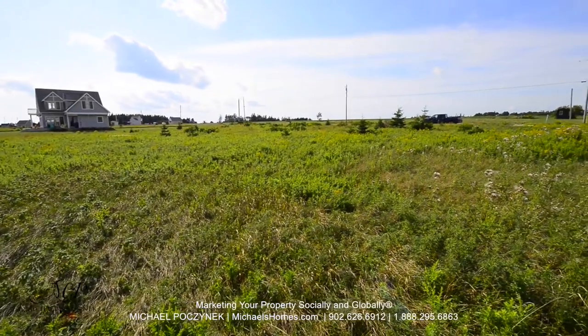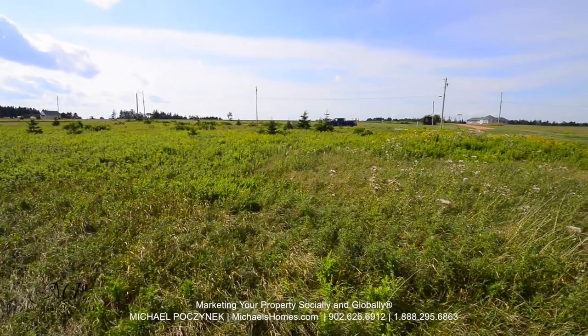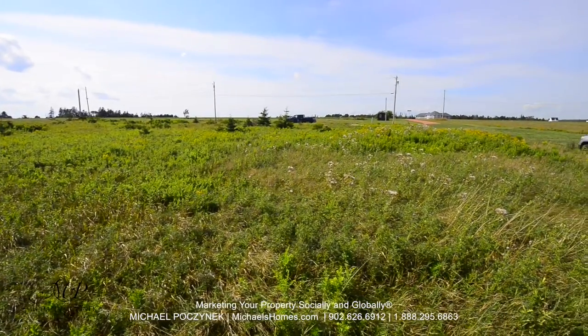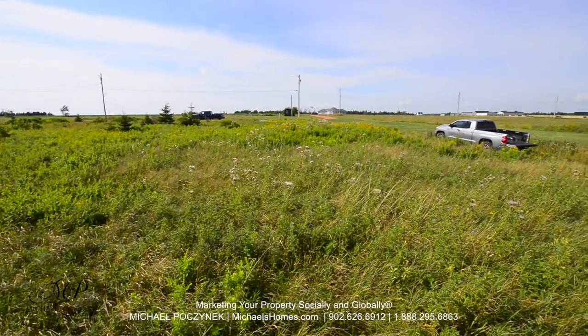here in Augustine Cove, looking back towards the road. Where this truck is, there's a little bit of a ramp down to the beach.